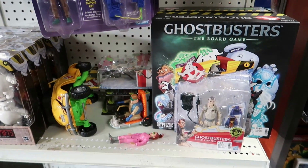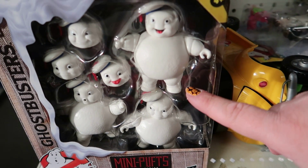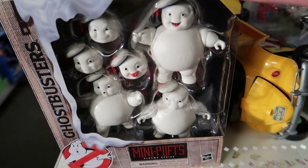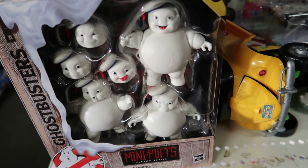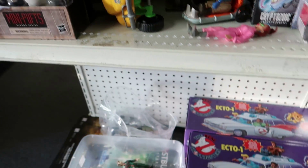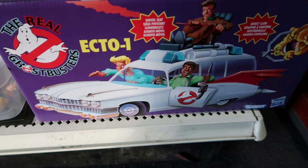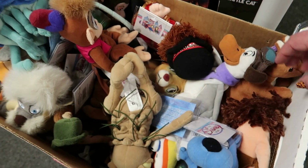Ghostbusters. Oh, I have these guys. For some reason, I know they're not horror, but I thought they were so creepy. Like, I envisioned them biting at my ankles and climbing up me. And they scared me. And then the Ecto one. And some loose guys. Another bin of stuffed animals.